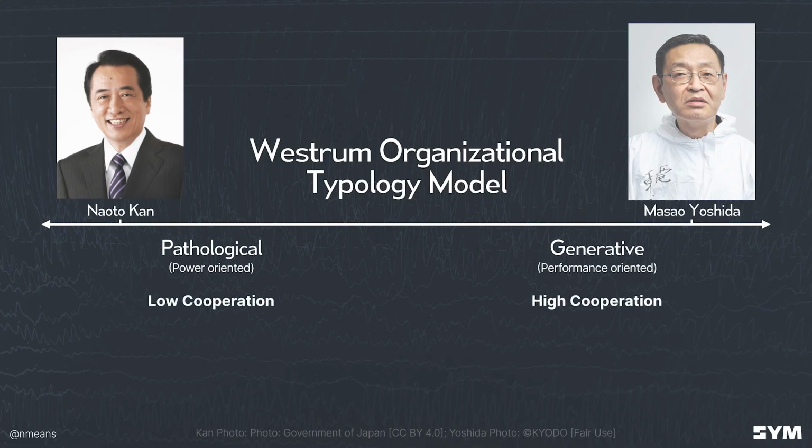Well, pathological leaders build cultures with low levels of cooperation by making sure all decisions flow through them. Generative leaders encourage cooperation by delegating decisions and authority to those closest to the situation. Pathological leaders tend to shoot messengers, yelling at them for not solving the problem. Generative leaders encourage messengers, making sure they learn of problems and challenges as quickly as possible so they can act on them.